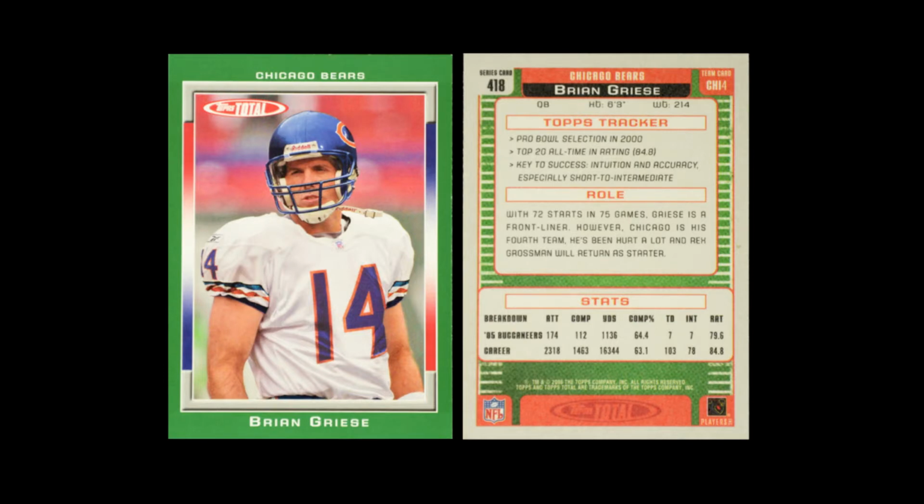But this was a set that was built around parallels. They didn't just go with 1 or 2 parallels. They actually went with 5 parallels. So that means that there are 6 copies of every single card. The green border is the basic card. And all these parallels, of course, go across the entire span of the set. And the green parallel is the basic.